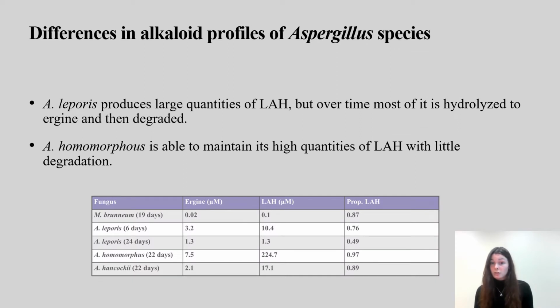Aspergillus leporis produces large quantities of LAH, but over time, most of this LAH is hydrolyzed to ergine, which is another lysergic acid amide, and then eventually degraded. Aspergillus homomorphus, on the other hand, which accumulated 200-fold higher concentrations, maintains these high concentrations for at least 50 days, which is ideal, compared to Aspergillus leporis, which begins hydrolyzing to ergine after about 9 days. Still, both LAH and ergine could be a useful scaffold for synthesizing lysergic acid-derived pharmaceuticals.